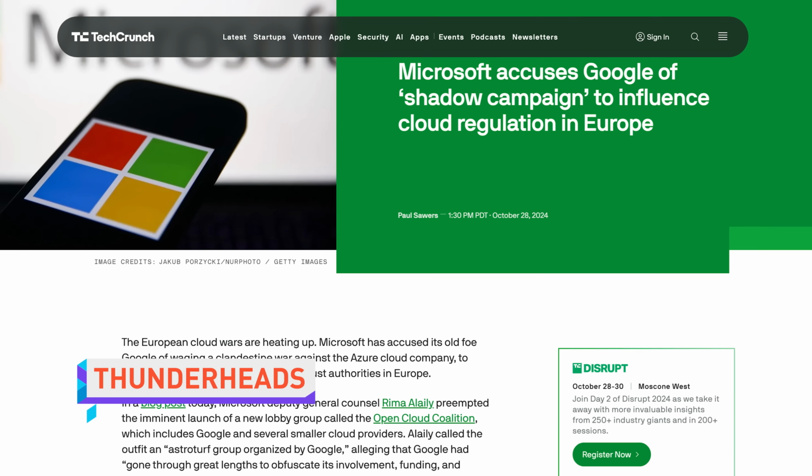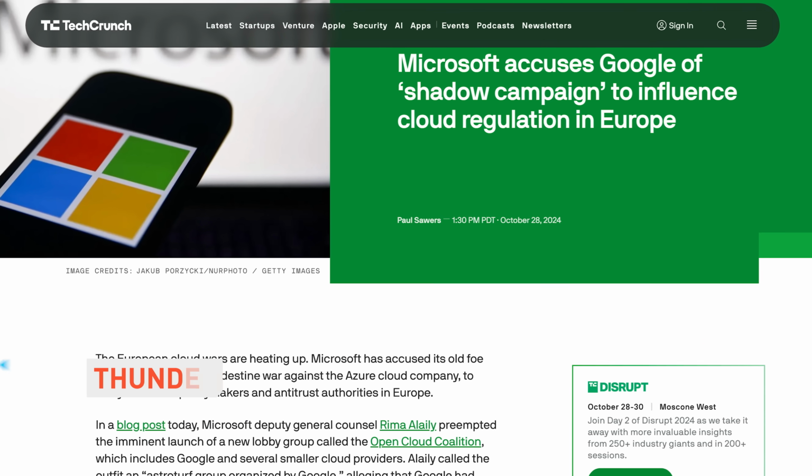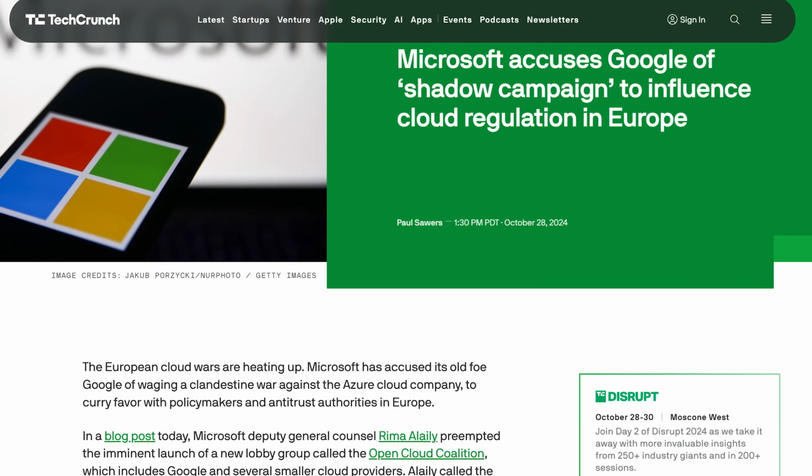Microsoft has accused Google of running a shadow campaign to sway European regulators against Microsoft's Azure services, using the Open Cloud Coalition as an astroturfing front. Now, would Google ever do something like that? Well, I mean, yeah. Possibly.